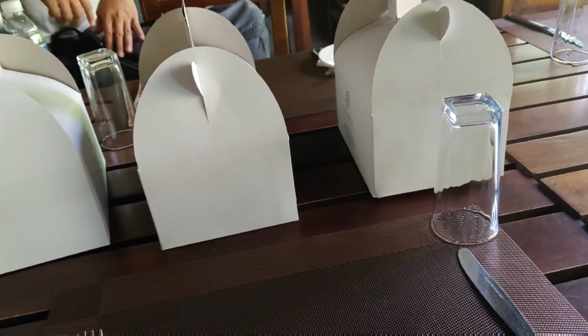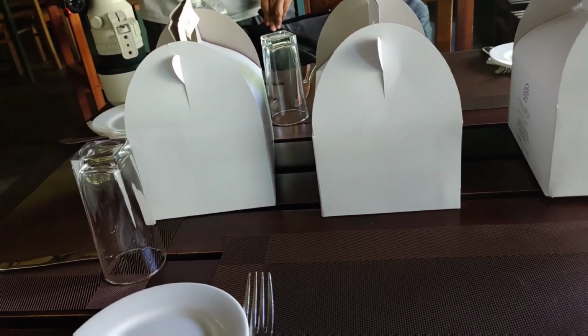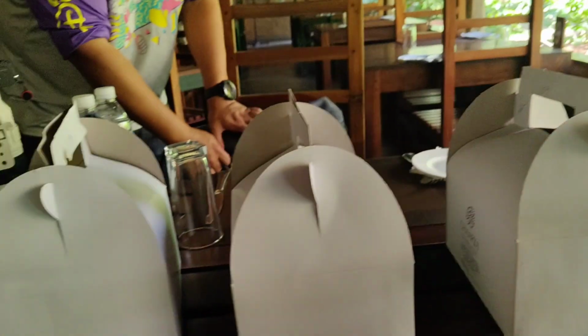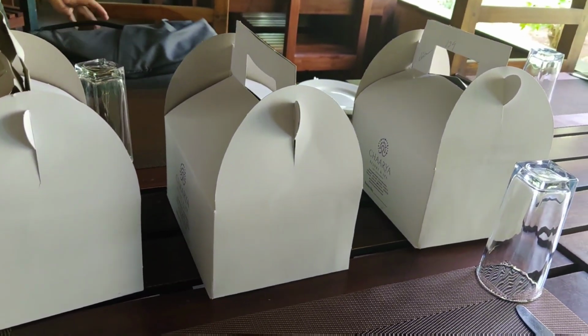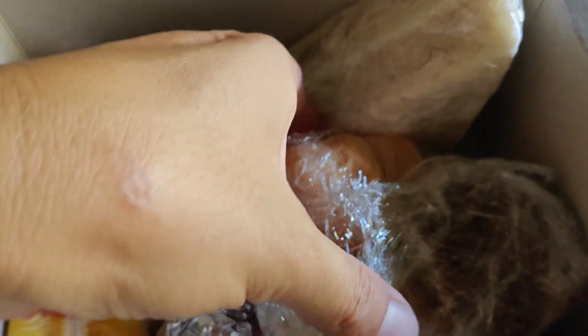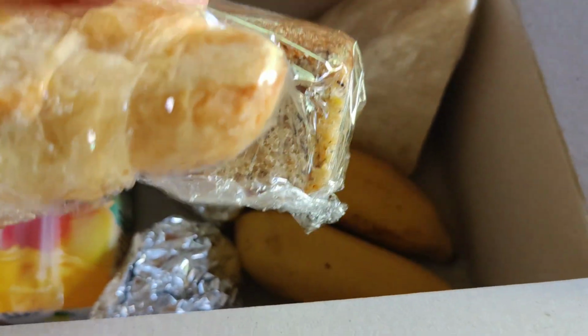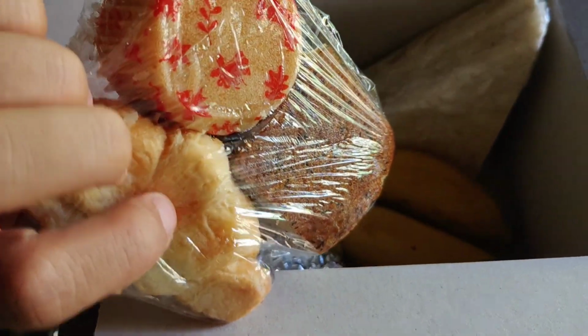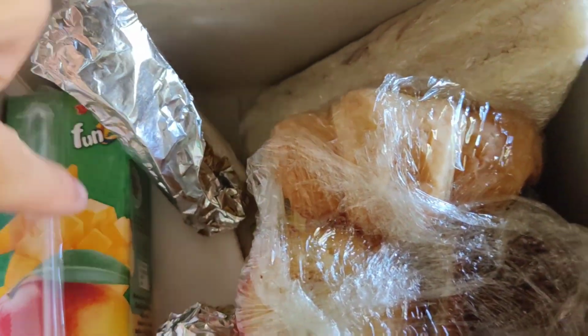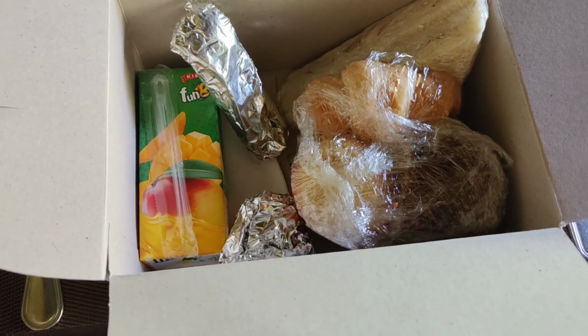So we were dropped off. We have time to eat. We have to eat on the road. We were dropped off at another resort, and then we're gonna eat our packed breakfasts. Got a sandwich, a bunch of pastries, muffins, breads and croissants, little bananas, and the juice. Very nice of them.